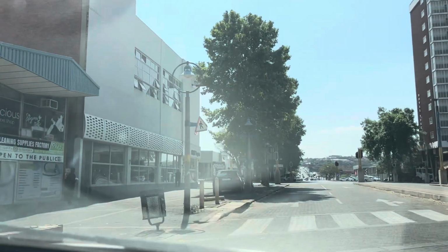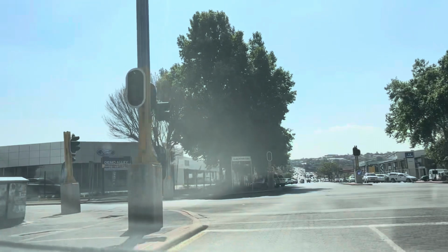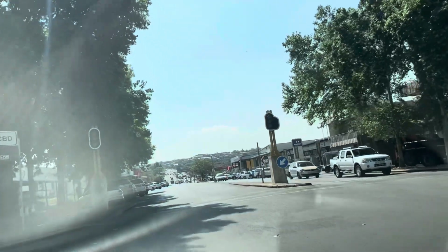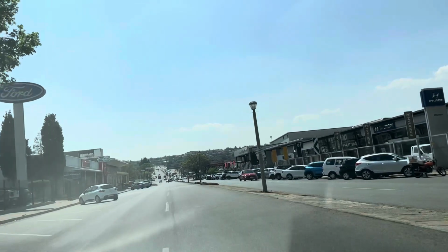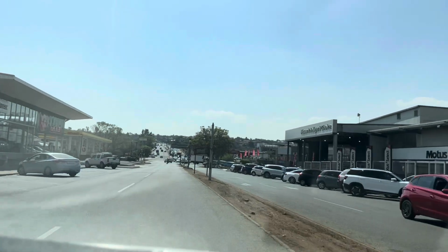Toyota dealership here. Next to the Toyota dealership, we've got a Ford dealership. Across the road from Ford, we've got a Hyundai. We've got Nissan. We've got Renault. We've got Kia.